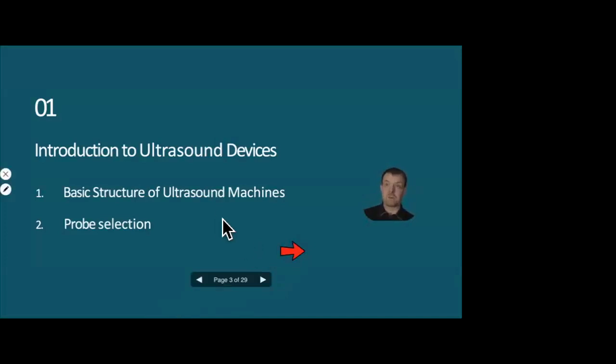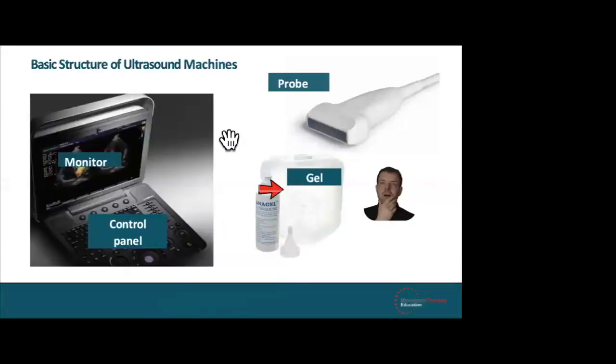So going to have a look at the basic structure of a machine, and then how you choose your probe, depending on what kind of things that you want to scan. So these are your main components. I've chosen a laptop scanner as the picture because that's the one that I use, but you can have a cart-based model as well, which is obviously not so portable. You have to keep it in your clinic room, but it's pretty much the same setup. So you're going to have a monitor, and you're going to have a control panel, and the size of the machine will depend on the kind of image quality that you get.